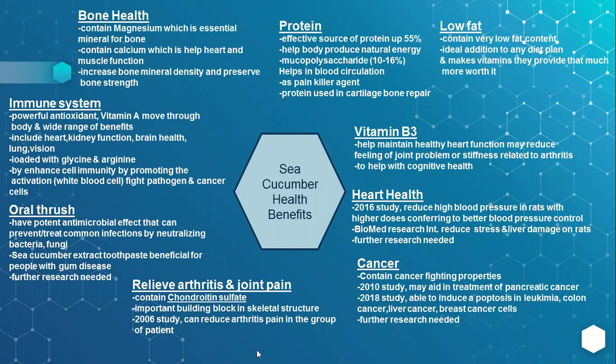And also for cancer. Several studies show that it's good for the treatment of pancreatic cancer, colon cancer and liver cancer, because it has these cancer-fighting properties. So as you can see, all of this is of benefit to humans. I could say that's another reason why sea cucumber has become high in demand for consumption, because it's really good for our health.